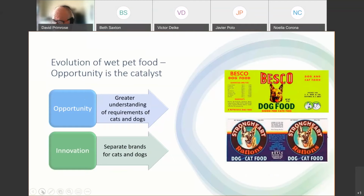This is an interesting slide because if you look at the labels on the right-hand side of the slide, you will see that although these labels have photographed pictures of dogs' heads, the labels are making the claim that they are suitable for feeding to both cats and dogs. And this was the position in the market for some years.